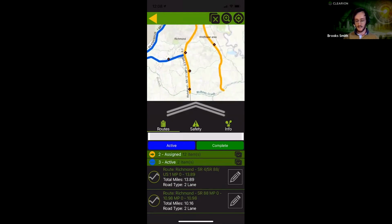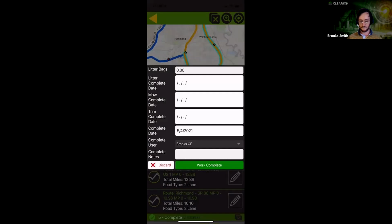Okay. And I can do the same thing. Let's say on a couple of these routes here, I can mark them as complete. So I can hit that complete button. Fill out any details. I might want to break out when the litter was completed, when the mowing was completed, or when the trimming crews came through and when that was completed. And I can leave notes as well.